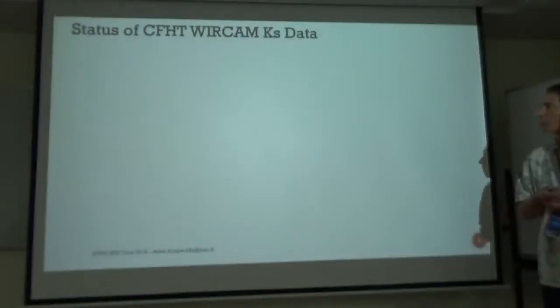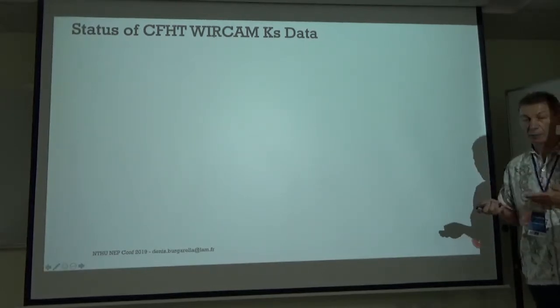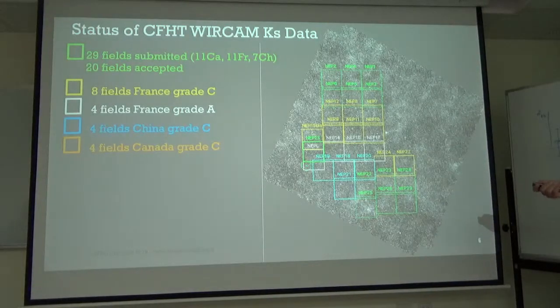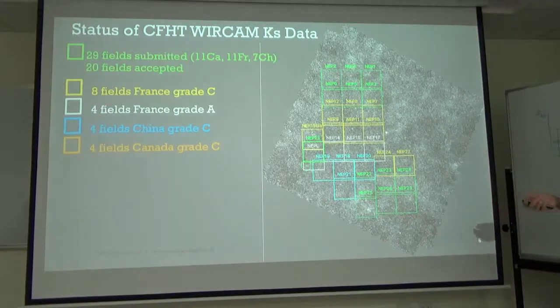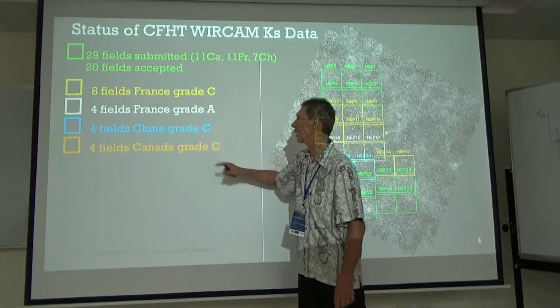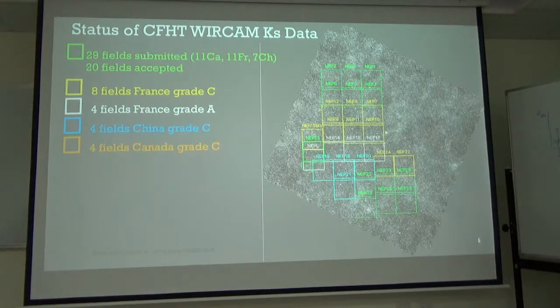Next one, which is more important right now because it's on new data, and there is some new CFHT WIRCAM data that will be available, or actually is available now. So we have some data submitted, and we had several fields here, 11 in Canada, 11 in France, and 7 in China. So, well, it was on A, B, and C, but everything seems to have been observed now. And we now have 8 fields rated C observed, 4 in A, 4 in China, and 4 in Canada. So that means that we more or less cover almost everything we have here, which is quite nice.